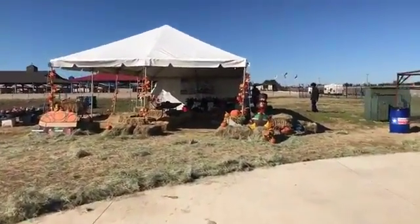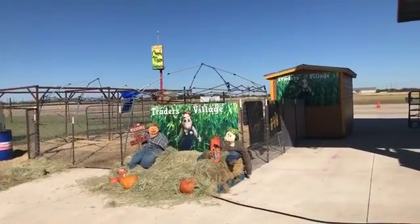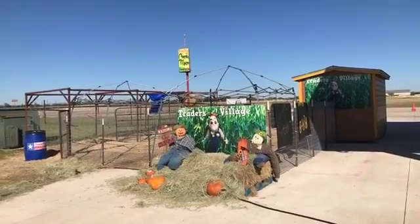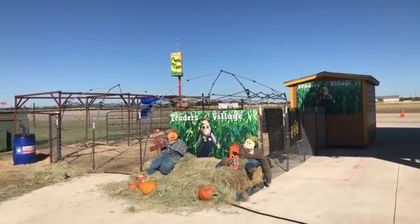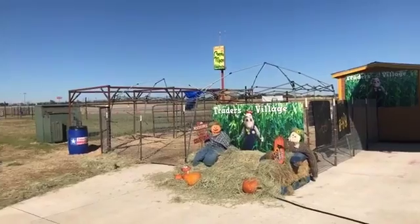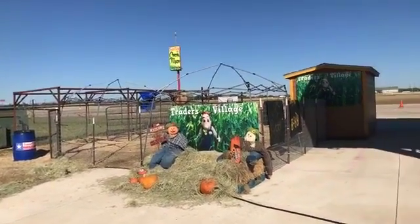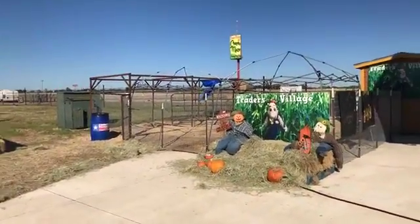Okay, so over here to your right is a petting zoo. At the petting zoo, we have a llama, donkeys, goats, and ducks, and that's part of the admission. When you come in, you can go to the petting zoo and hang out with the animals. They're in the back of the property right now. We don't keep them in a little petting zoo area, so they're roaming free in the back of the property, and then we bring them out for the petting zoo.